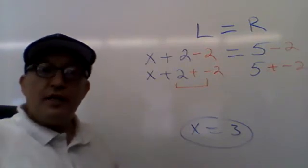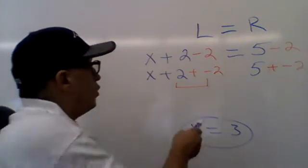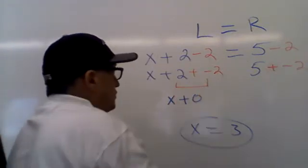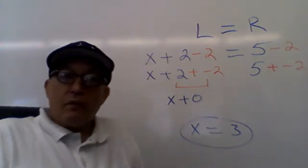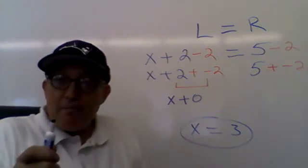We can do 2 plus -2 first. And what is that? 0, right? 2 plus -2 is 0. Or if you want to see it as 2 minus 2, also 0. So now we have x plus 0. Because the 2 and the -2 added to 0. How did that happen? I made it happen.